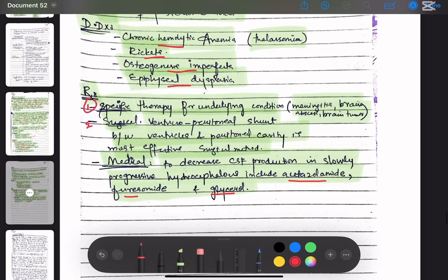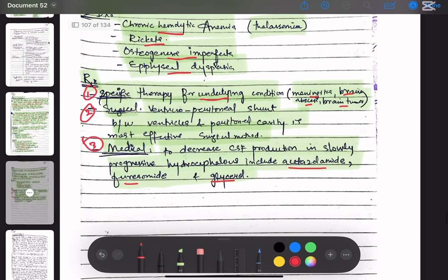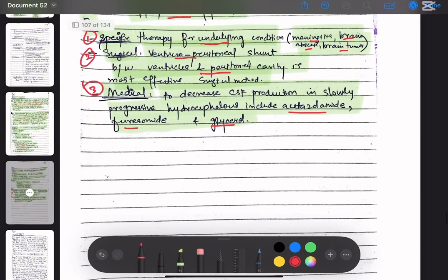In specific treatment, the underlying condition is treated, such as meningitis, brain abscess, and brain tumor. The surgical option is a ventriculoperitoneal shunt between the ventricles and peritoneal cavity, the most effective surgical method. And the medical treatment is to decrease CSF production with acetazolamide, furosemide, and glycerol.